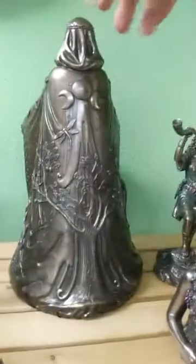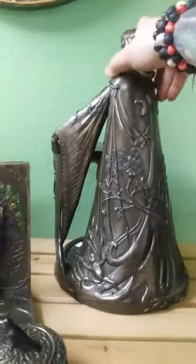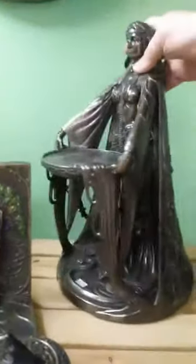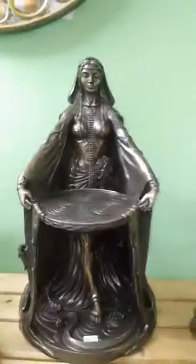And then you can see all these different symbols of life: dragonflies on her back, the triple moon, the tree of life behind her, which is a birch. In the Irish tradition, frogs. And then in Ireland, the eel is very important because it represents a water snake. So that particular piece is $152.99.